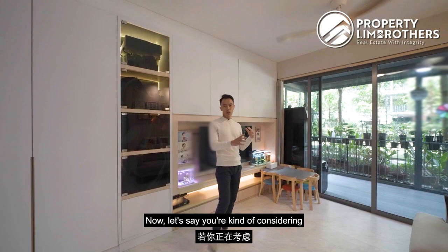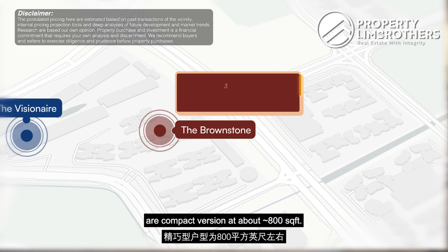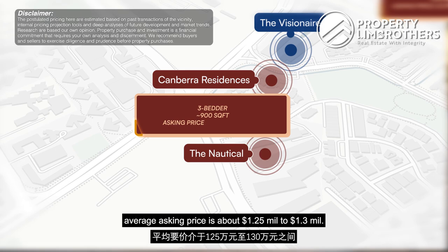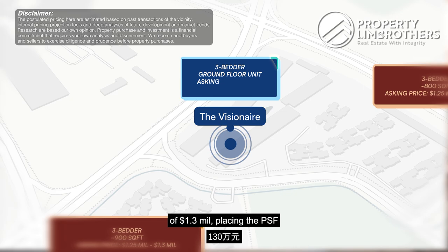Now if you're considering which three bedder you should go for, especially in this Canberra area where you have few options, you have Brownstone. From Brownstone, slightly smaller compact units at about 800 odd square feet, the average asking price ranges between $1.25 to $1.28 million. Slightly further away from the MRT station, such as Canberra Residences as well as Nautica, for a three bedder size at about 900 odd square feet, the average asking price is about $1.25 to $1.3 million. Last but not least, for our units right here at Visionaire, for a three bedder at the ground floor units with this configuration, we are going at a very attractive price point of $1.3 million, placing the PSF in the $1,300 range.